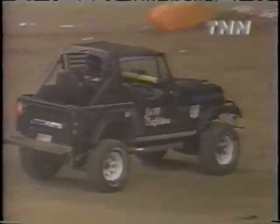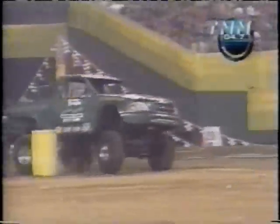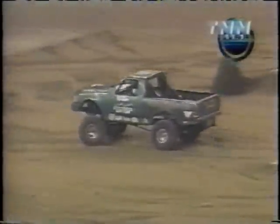Up next is Jeff Hoy in Hang Time. Jeff Hoy out of Katy, Texas, which is just down the road from here in Houston, so he's a local favorite. Here's what we're talking about, too. 97 Ford pickup truck here, and look at the momentum. Now, Hoy is having a good run, but let's watch the turn.